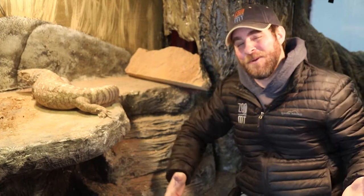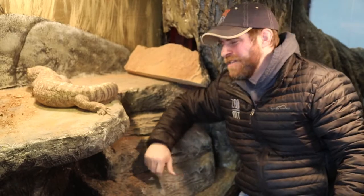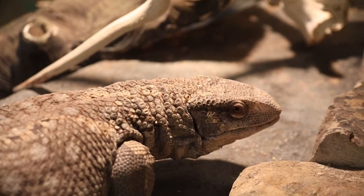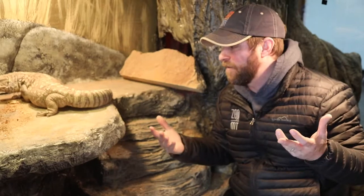It's cold outside, so I thought I'd bask under the heat lamp here with my buddy Jack, the savannah monitor. What a cool lizard this is. And I'll tell you, obviously, they're a pretty good-sized animal, as you can tell. He's got that big, strong tail that he can use as a weapon if he needs to.